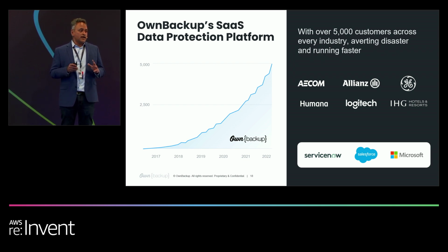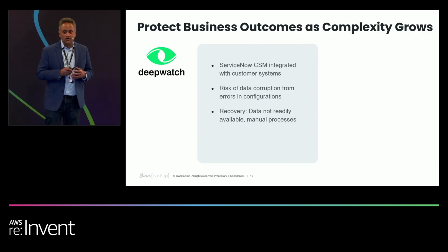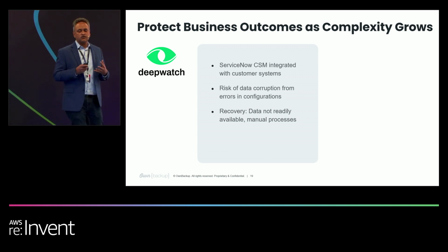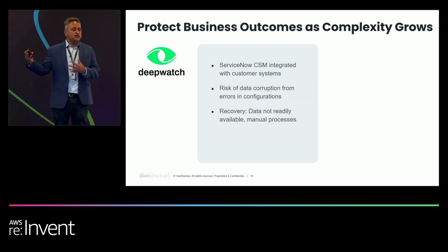What I want to do is share a couple of specific customer examples with you of how we've been able to do that. The first customer example that I want to share with you is a company called Deepwatch. Deepwatch is a managed services provider, and they're relying on ServiceNow customer service management to deliver great customer service to their clients. In the mission of delivering great customer service, they've integrated data from their customer systems into their ServiceNow instance. For example, their customers can use their own Jira to log tickets that Deepwatch is then able to process.